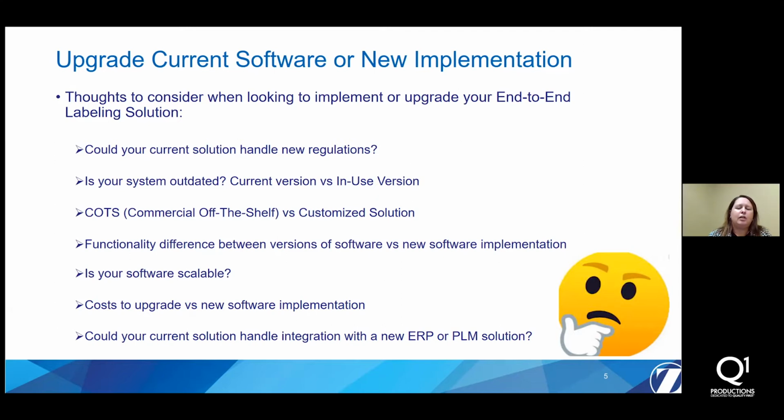Next would be the cost to upgrade versus your new software implementation. We're in the COVID times. Everybody wants to ensure that we're saving money. So you need to make sure you're weighing the correct manner, upgrade versus new.